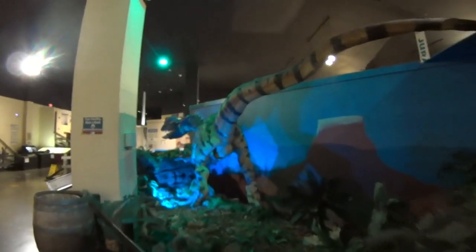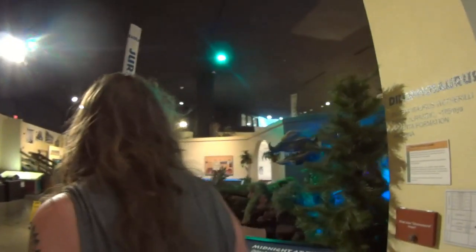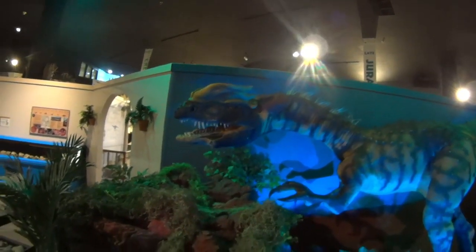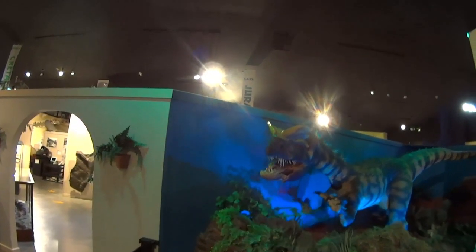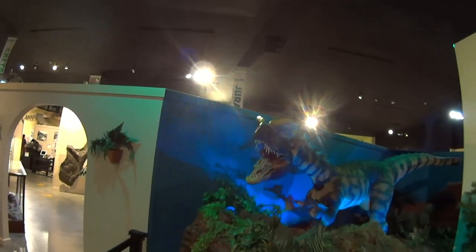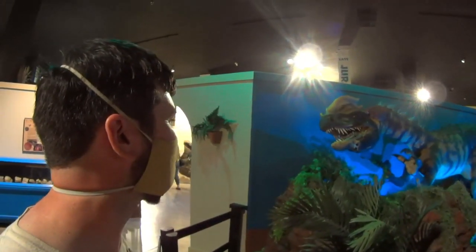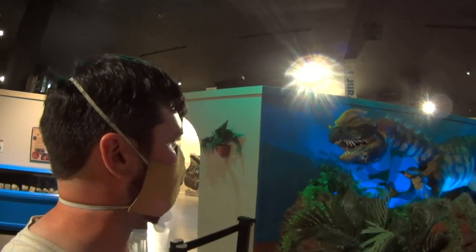Over here, who can identify this wacky dinosaur? About the real size for this animal. I like the quills that are on its neck right there, kind of reminiscent of proto-feathers. And this is produced by Dynamation. It's a company that used to do all these robot dinosaurs back in the 90s, in the early 2000s.